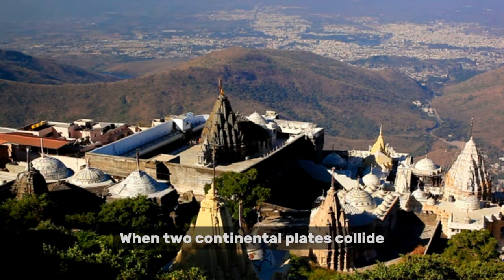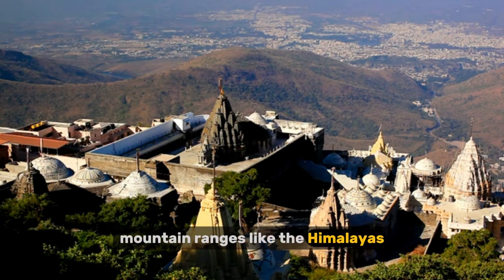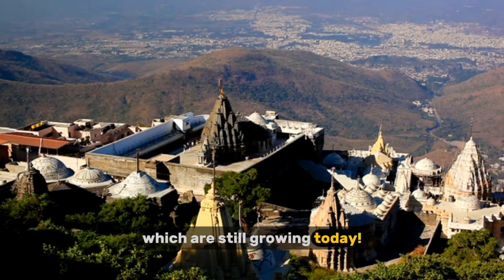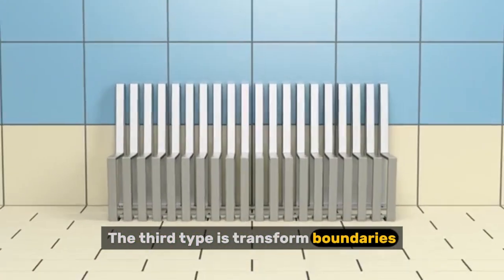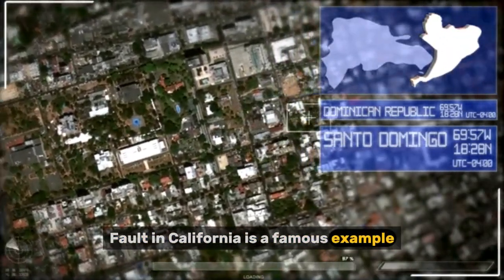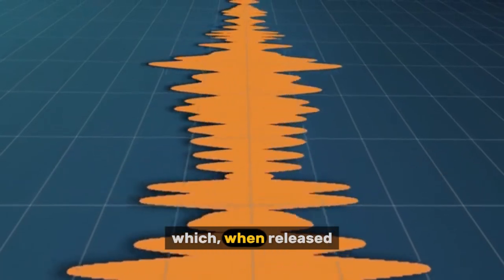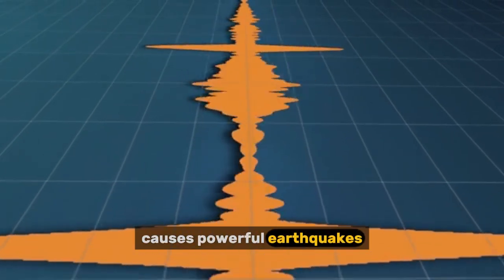When two continental plates collide, they have nowhere to go but up, buckling and folding to form massive mountain ranges like the Himalayas, which are still growing today. The third type is transform boundaries, where plates slide horizontally past each other. The San Andreas Fault in California is a famous example. The immense friction between the plates builds up stress, which, when released, causes powerful earthquakes.